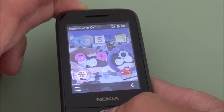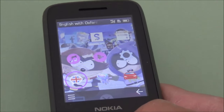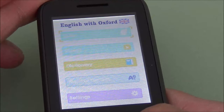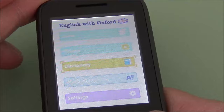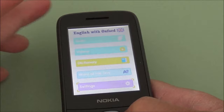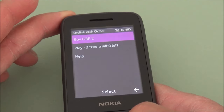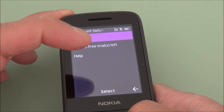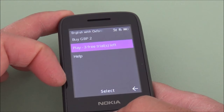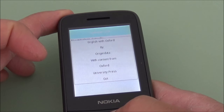Okay, this is the English with Oxford. Quiz, videos, dictionary, word of the day, settings. You can buy it for £2 or play 3 free trials. I played it on the last one, but it is quite a good game. It's not a game, it's just test your memory, it's fun. So yeah, it is good. You've got different levels.